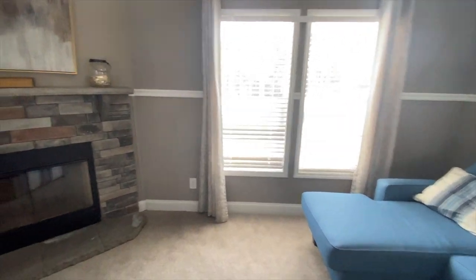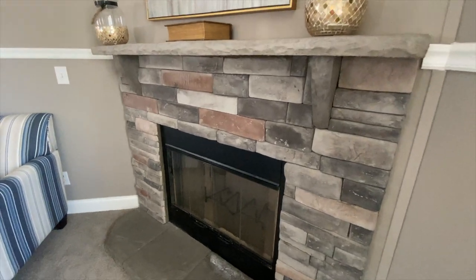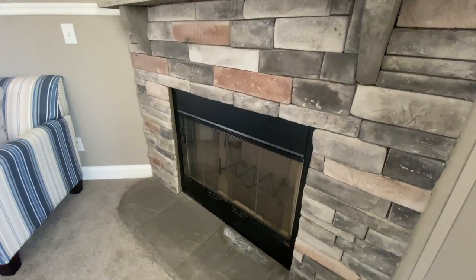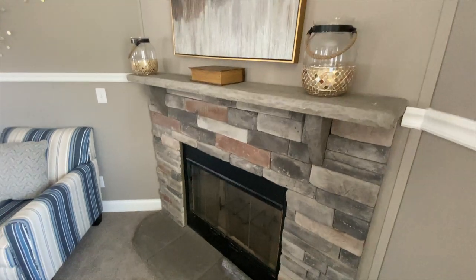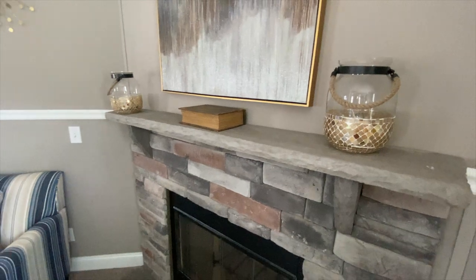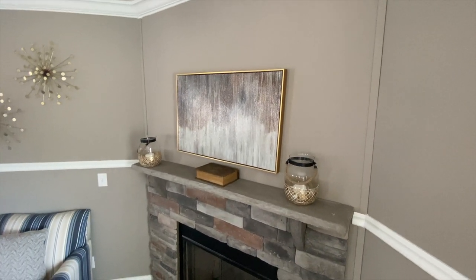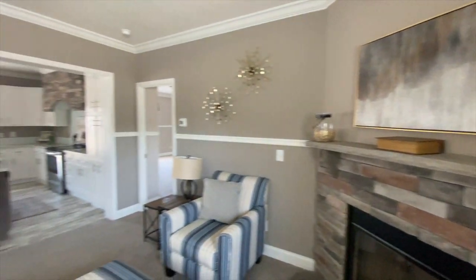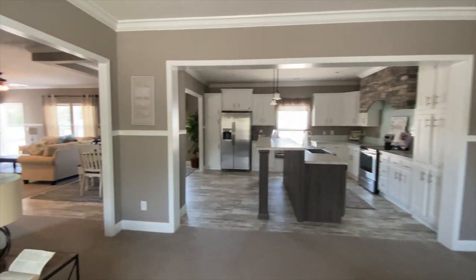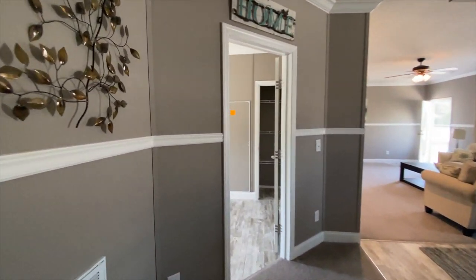So let's take a look at this. The stonework is the same stonework that's over the stove. Again, this is a real fireplace, not gas or electric. You've got the stone mantle up here. And you've got space for a nice size TV, at least a 65 inch up there. Super cool.